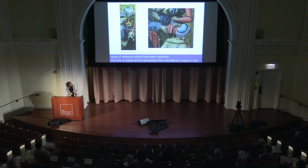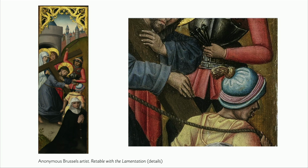In this scene, you also see one of the great pentimenti or changes that the painter made. You'll notice that the rope connecting the one soldier to the figure of Christ originally was painted a bit lower, but in the final image, it was raised by just a few millimeters, presumably to call more attention to this instrument of torture, if you will.